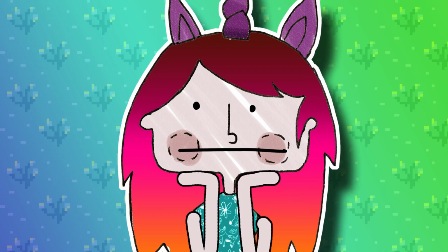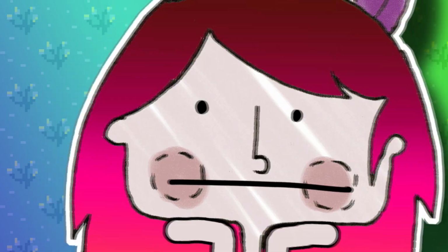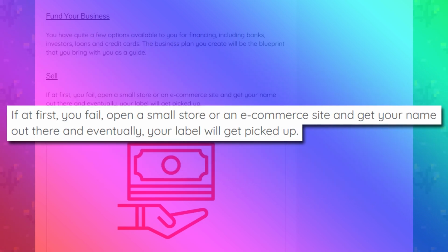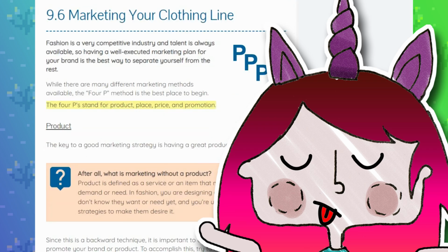How to sell. If at first you fail, open a small store or an e-commerce site and get your name out there, and eventually your label will get picked up. I started Scribble in Pockets in 2018. Eventually it will be picked up, so I'm calmer now, okay? Then how to finance and market your clothing line, and that was it.